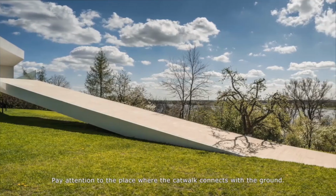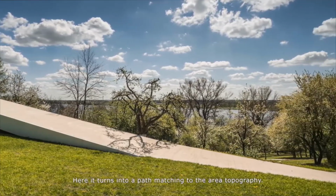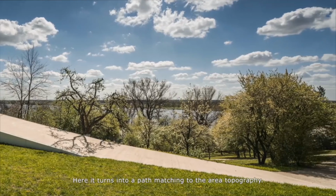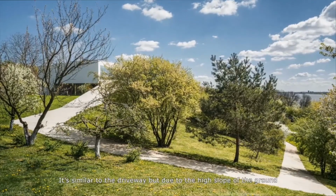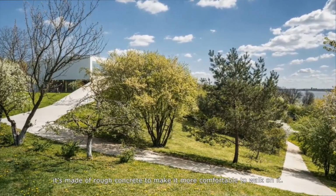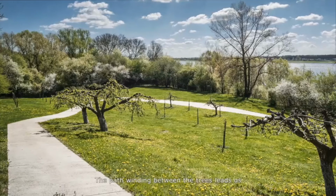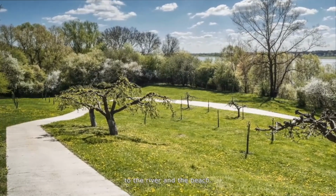Pay attention to the place where the catwalk connects with the ground. Here it turns into a path matching to the area topography. It's similar to the driveway, but due to the high slope of the ground, it's made of rough concrete to make it more comfortable to walk on it. The path winding between the trees leads us to the river and the beach.